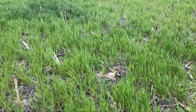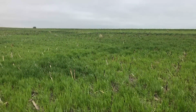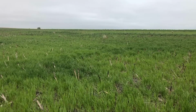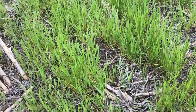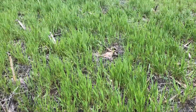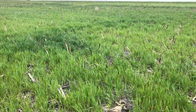But not only that, with a later planting and a lot of residue, we're also looking at a field here that has probably not gotten any fertilizer yet, and it might still get it, because it is still going to be timely here. But what we're seeing is these patches of darker green, contrasting with a very bright yellow, light green field here, which can very well be nitrogen deficiency or sulfur deficiency.